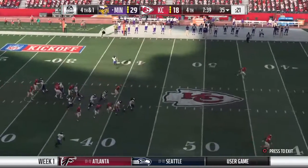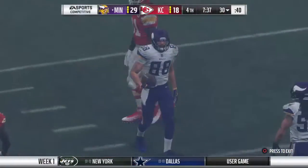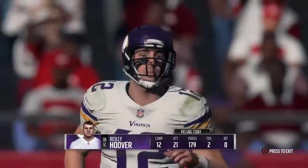Colquitt on to kick as he sends it away. Fair catch called for and taken right near the 30-yard line. It's just a 30-yard punt that time, no return. And the Vikings will take over here, 1st and 10.